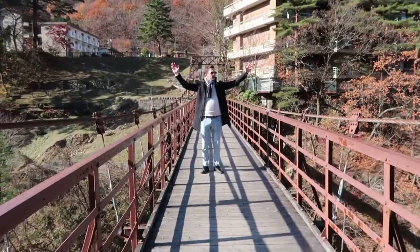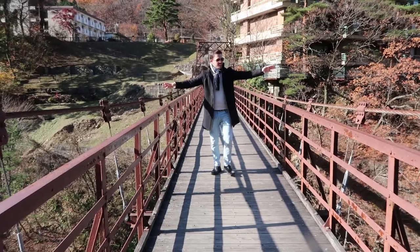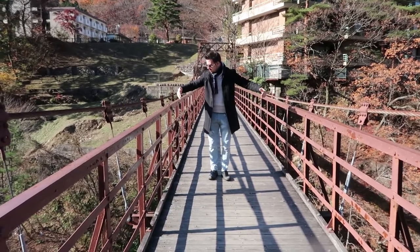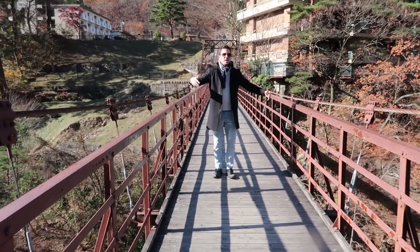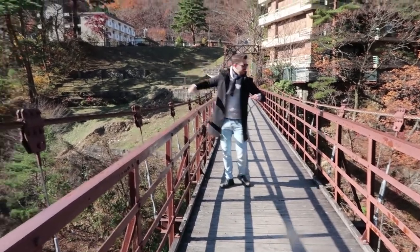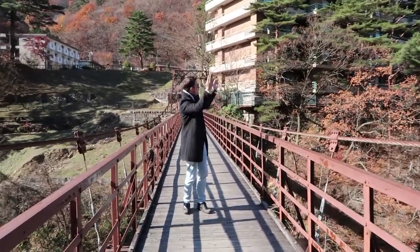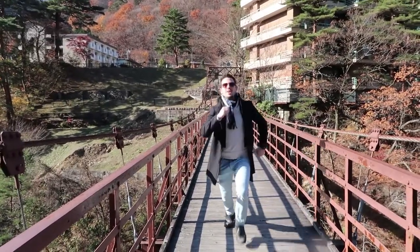Okay, so now I'm on this suspension bridge here in Tochigi. And right underneath me, about probably a good 100 meters or so, is the river. And all along here is the river flowing through these mountains. It's like two mountains in the valley. So here, let's show you.